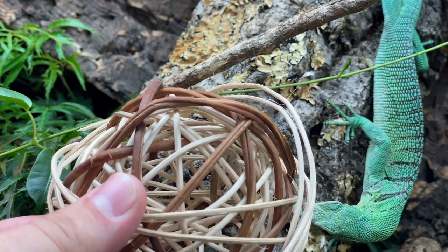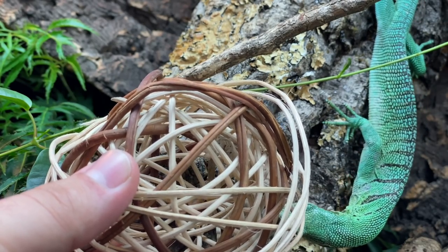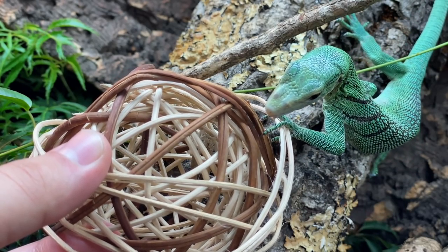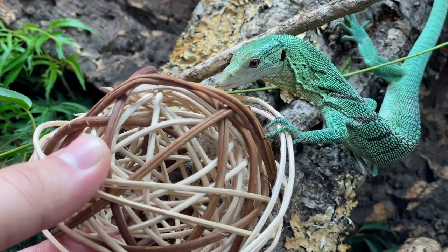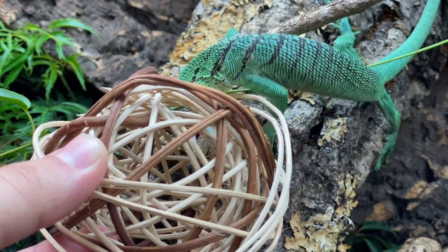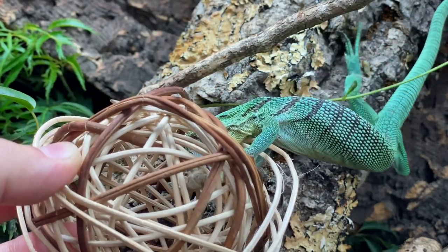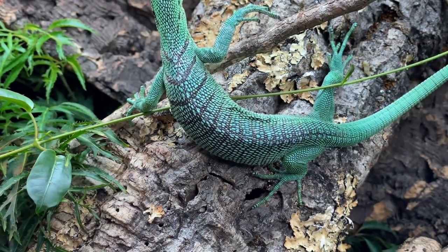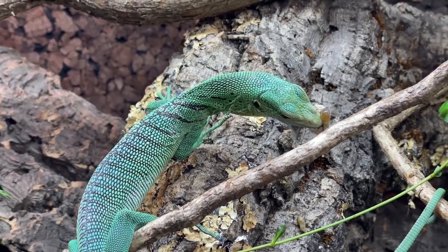Can you see it dangling? Come on, get it. It's in there waiting for you. I know you can smell it. Come on. There it is. Get it. Get it. Yeah. Grab it. Yay. Good job. Oh, you're a funny guy, Sabzi. Silly boy.